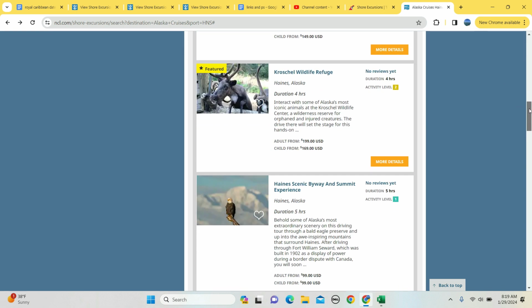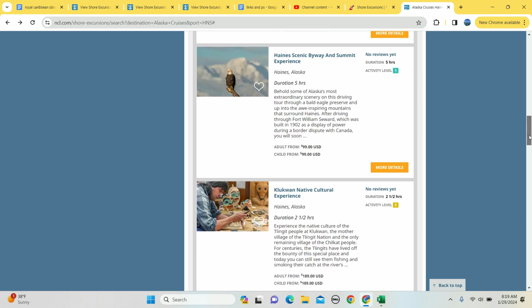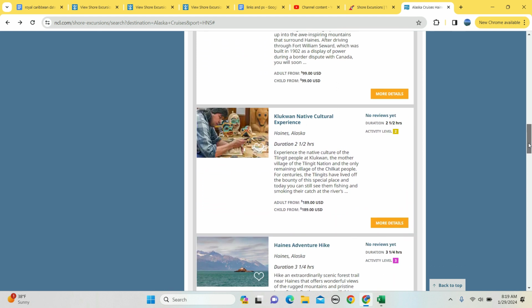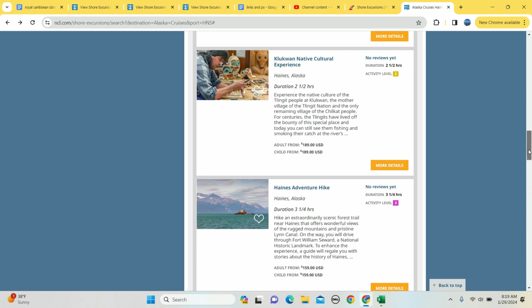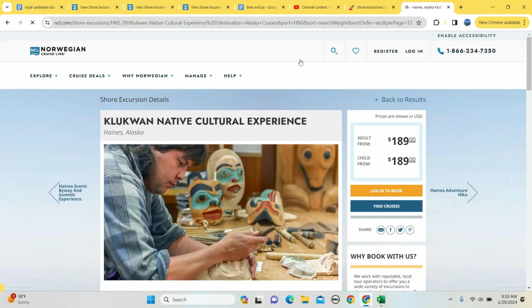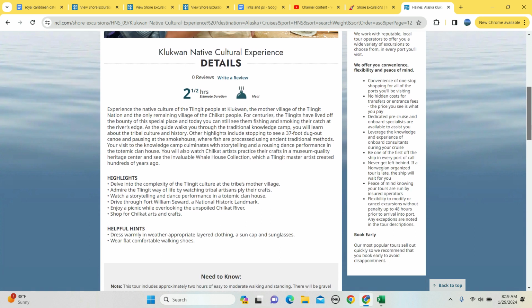We got another featured one here of a wildlife refuge. You get to see some deer. On this particular excursion, we haven't seen any reviews yet. So Norwegian, unlike Royal Caribbean and Celebrity, you get to see reviews, as with Carnival. If someone has posted a review, you will see the review. If you're looking for a native culture experience, a little hands-on, get in there and make some personalized Native American items. $189 per guest, 2.5 hours, does come with a meal.